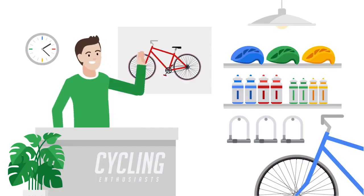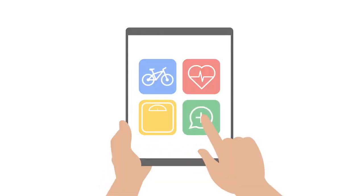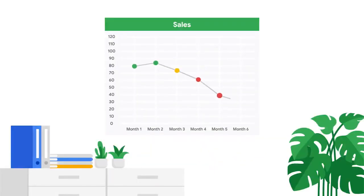Imagine you're a UX designer for a company called Cycling Enthusiasts. Your latest app lets cyclists track their distance ridden and calories burned. Sadly, the app's sales have started slumping. Kind of like how your energy would start slumping if you had actually taken a long bike ride today. So, how can a design sprint solve this problem?